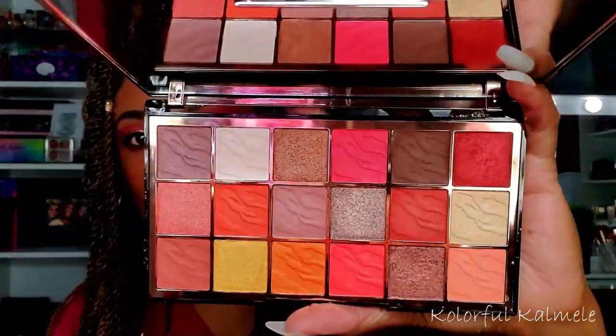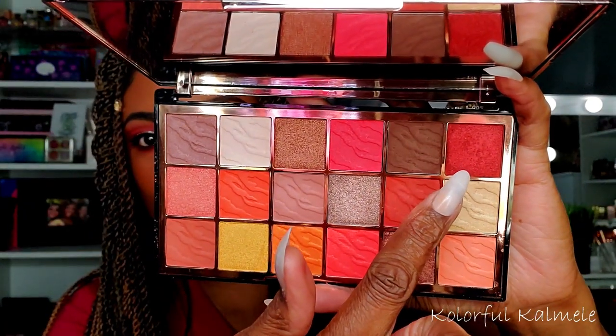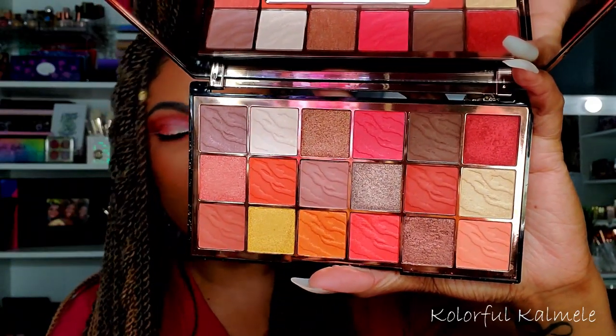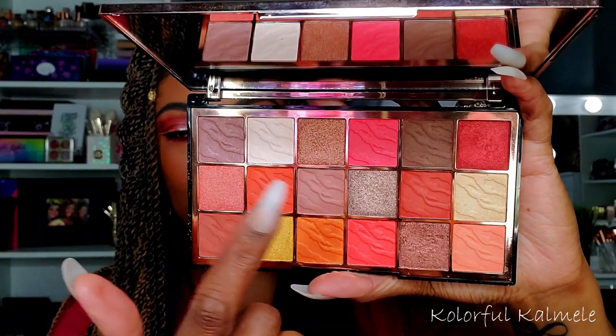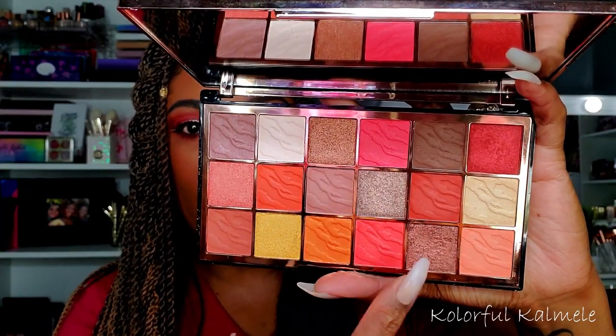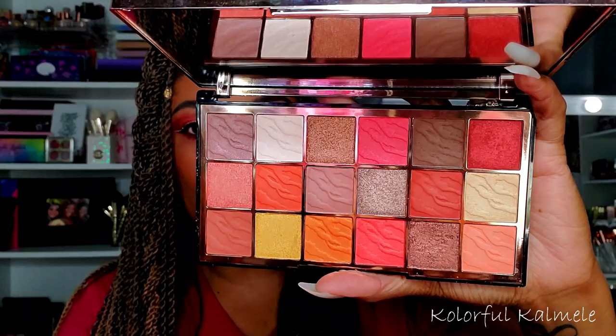Okay, hello. But yeah, not my absolute favorite red tone palette because it kind of has a corally feel to it more so than a red feel. But when I use this palette, my eye looks red. So that's why I included this, because if you use this red shade, if you use any of those, your eye look is going to be red. But there are some really pretty light coral shades, a yellow, a white, and some warm tone earthy shimmers in here.